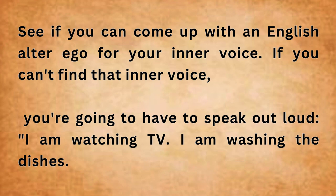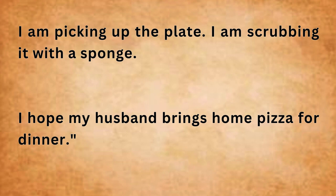I am watching TV. I am washing the dishes. I am picking up the plate. I am scrubbing it with a sponge. I hope my husband brings home pizza for dinner.